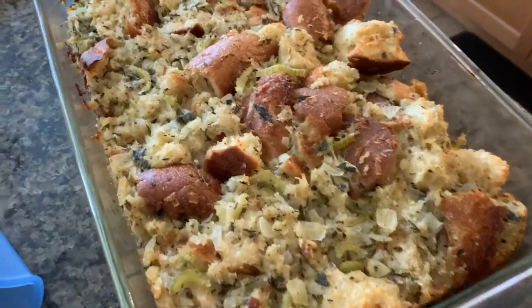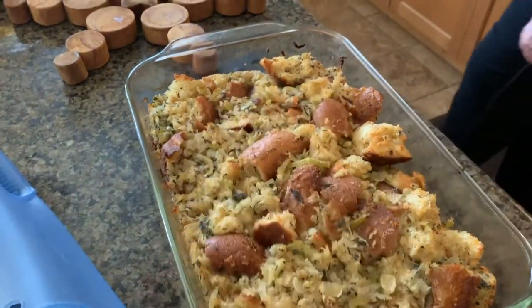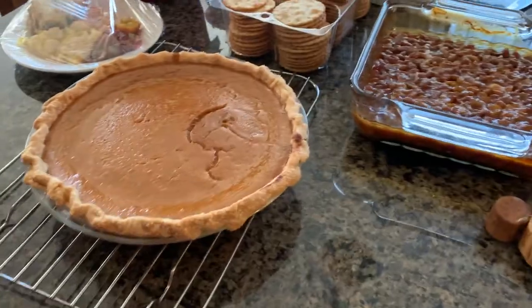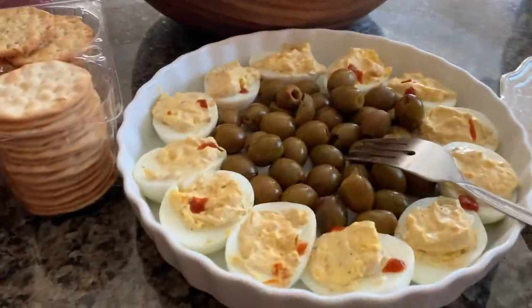All right, so this is my stuffing. Might throw it back in for a minute or two just to warm it up, but it is browned, it's ready to go. You've seen the pumpkin pie, the baked beans are good. I'm gonna dive into a deviled egg now.